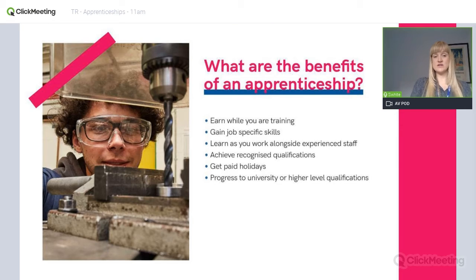You'll work alongside experienced staff, so you would have a mentor on your apprenticeship in the workplace, and they would help train you alongside your assessor. You receive your qualification, like I said before, you get your paid holidays and all the other working rights of any other employee, and then you can progress on to university or higher level qualifications.